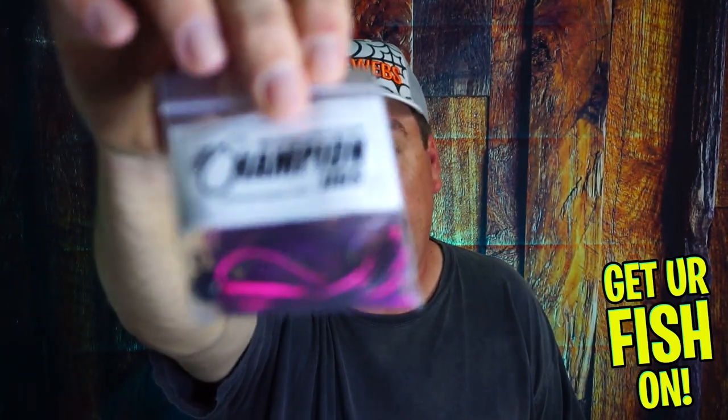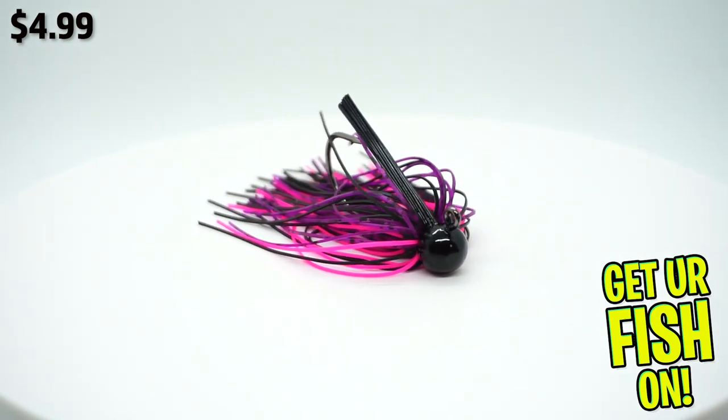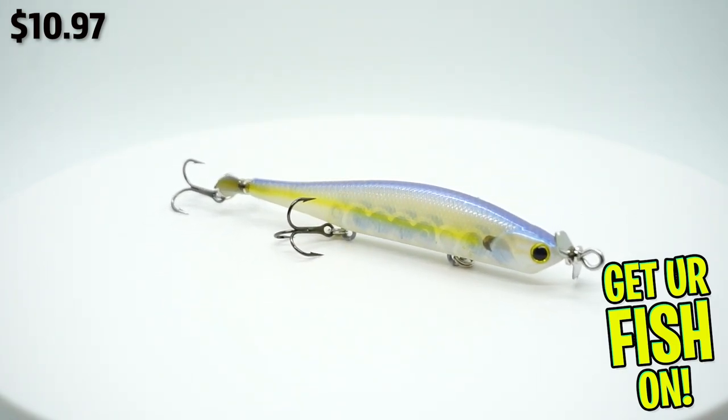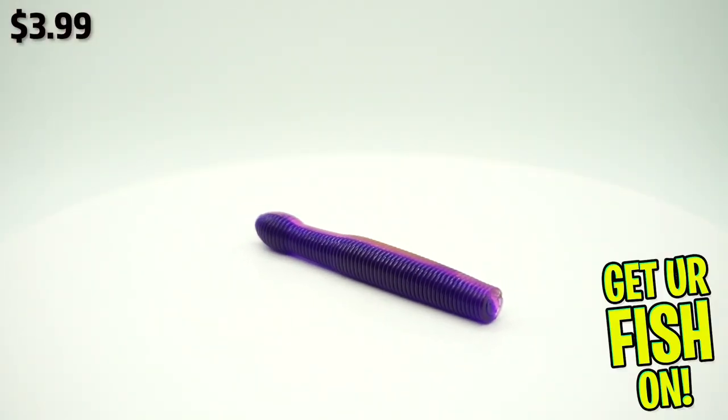They gave us a Champions jig. They gave us a Lucky Craft, what is this one called? Screw Pointer 85. They gave us a new Bass Bait monthly sticker. They gave us some Drop Shot Ned Rigs, the Ned Zone from X Zone. And then last but not least, they gave us some Uncle Josh pork frogs.